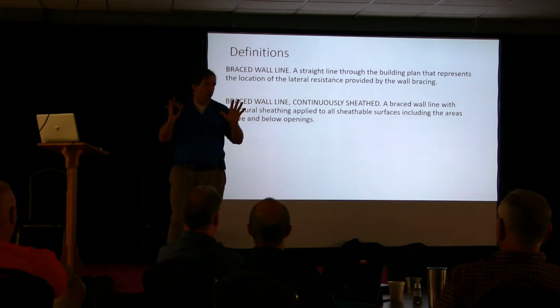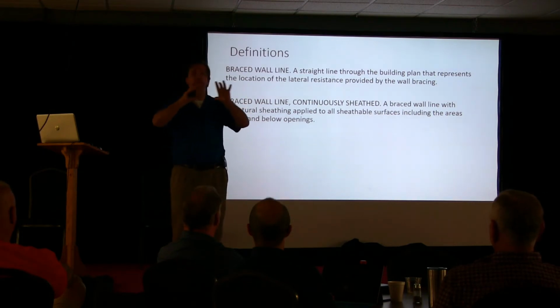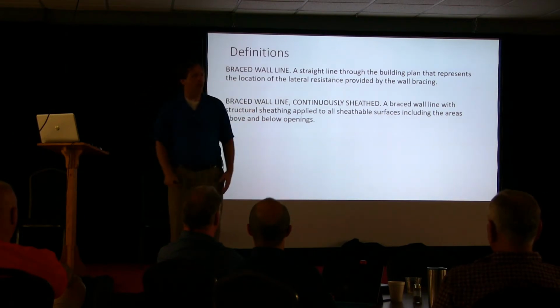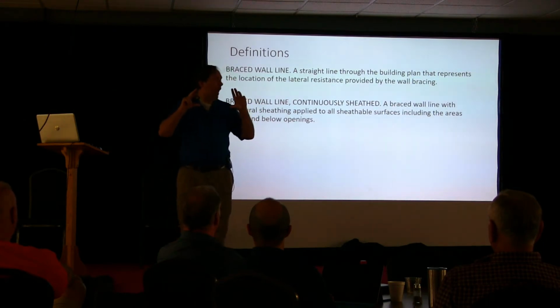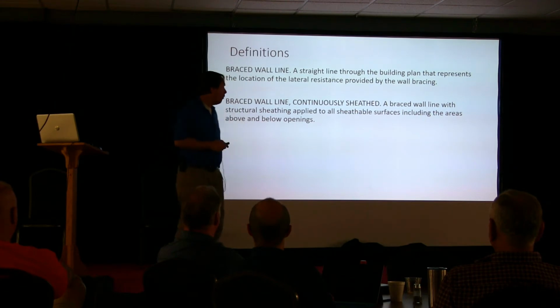Not just the walls. That's up in the gables, that's over top of headers. A header, that's solid wood, doesn't matter. That bracing, that plywood, adds to the structural integrity of that wall.